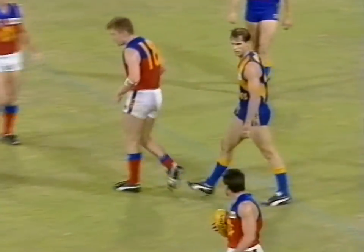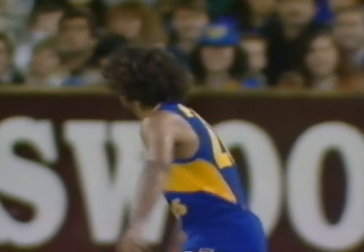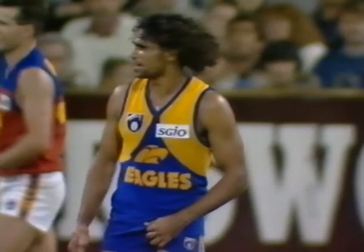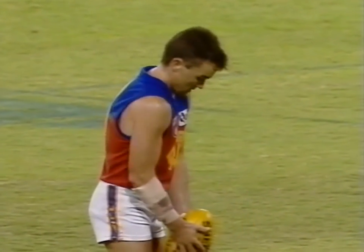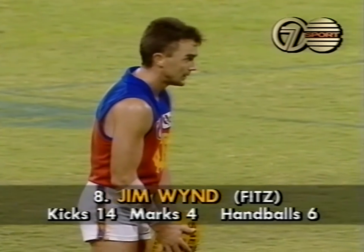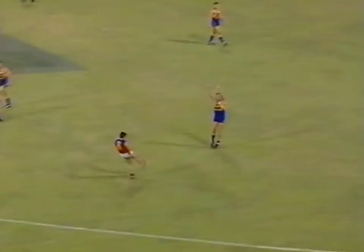Well, that was interesting by Dunstan. As Wynd was coming to mark that ball, he was shepherding. He had the arms out. He wants to be very careful. Kick from about, well, they say always keep your eye on the footy. Baldwin lost it completely and it fell in his hands. Now Wynd to kick what should be a ceiling goal, and he's put it through.